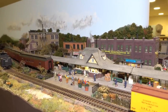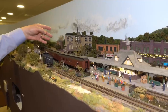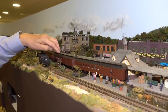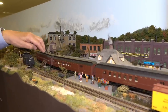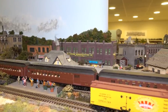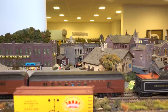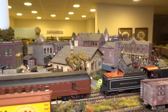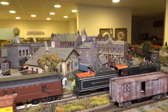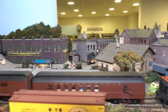And here's the other half of the New York Central building, only it's another business entirely. We have a lot of people here saying goodbye. This is probably around 1930 or so, maybe a little earlier. Pennsylvania Railroad's K4 was beautifully decorated and painted. Wait, there's more.